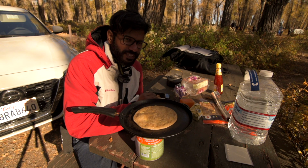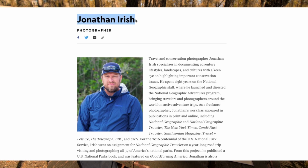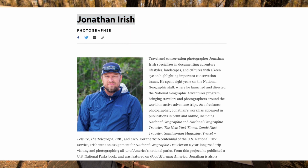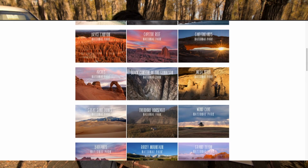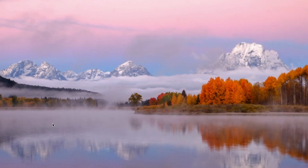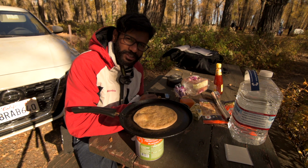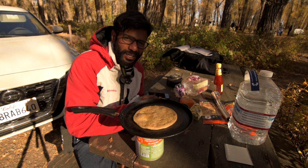The reason I came to Grand Teton was I saw a picture by Jonathan Iris. He and I think his wife actually traveled all across the US visiting all the national parks, and they are also featured in Nat Geo. So I saw the picture of Oxbow Bend at the sunrise during fall colors. That is when I decided I'm going to go check it out. And the view was exactly the way I imagined when I saw his picture. So I'm really happy that finally I accomplished coming here and checking out that awesome spot.